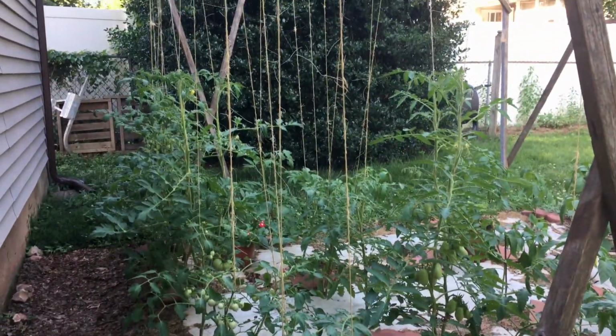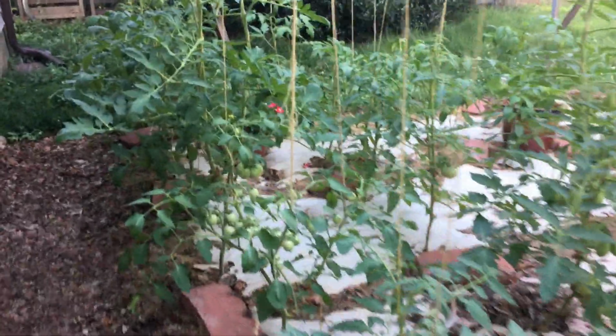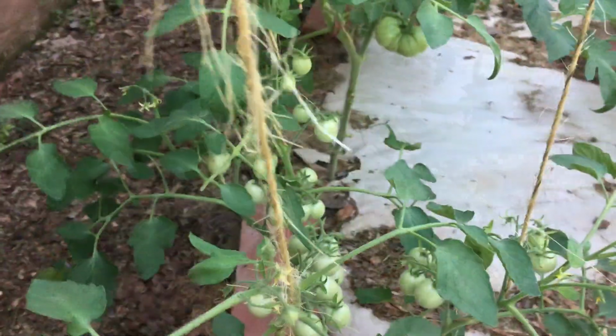Some of them are coming along really good. Some of them are at chest height already, as you can see. And other ones are still kind of lagging behind, like this little cherry tomato plant down here.